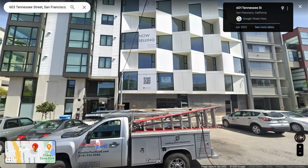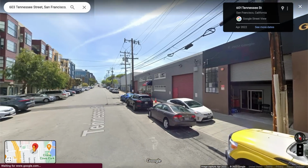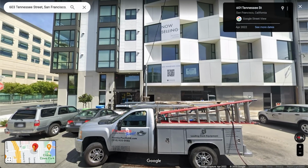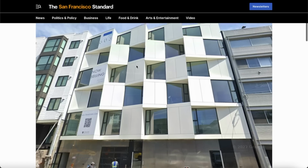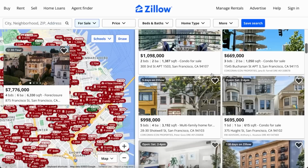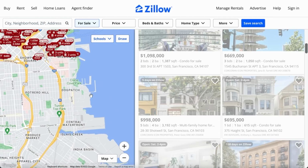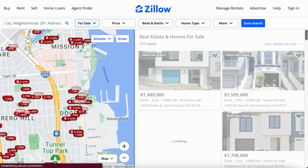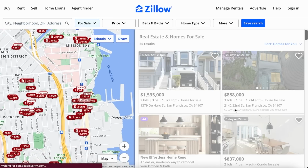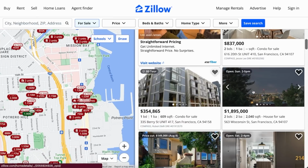It's clean. This is one of the last bastions of San Francisco where there isn't any homelessness or open air drug markets. And guess what? They can't sell a single unit. So a brand new San Francisco condo complex is handing it back to the lender. That's crazy, because I've seen this on Zillow so many times and nobody wants this unit. It's kind of sad because it's actually a pretty fantastic unit. And it's not like a bad unit. I mean, this unit has pretty good amenities.